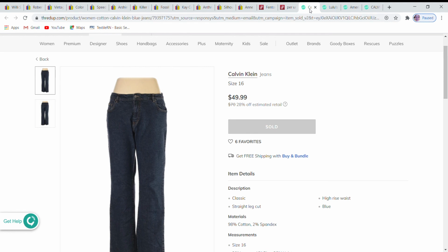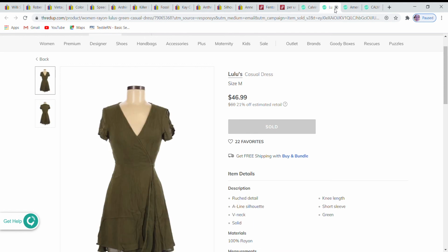My payout was $15 on this item, even though it sold for $49.99. And again, being a goodie box, it didn't really sell for that price. But this one did go to an external client. It did go through the 2-week process. It sold very quickly, and it had 22 favorites on it, but it sold within a couple of days. So this one got a lot of activity really quickly. It sold for $46.99, and I received $13.40 for this one.